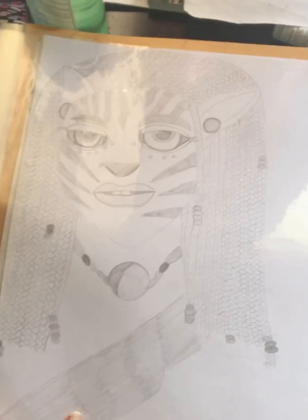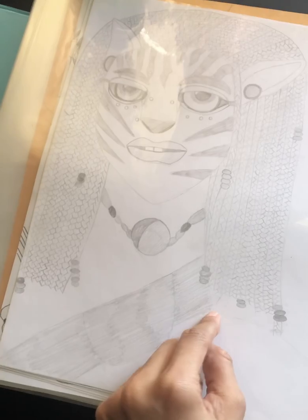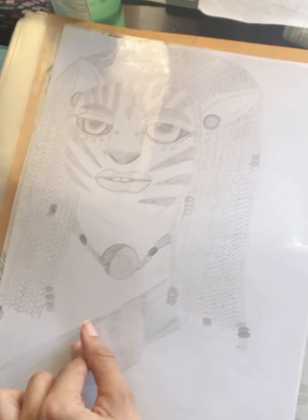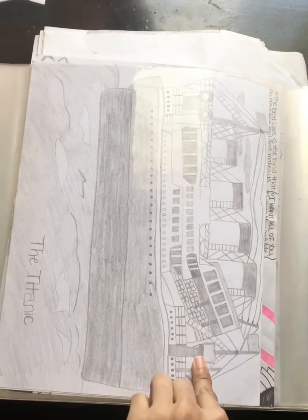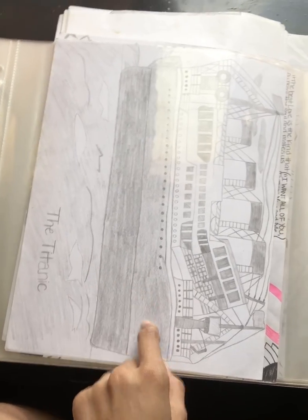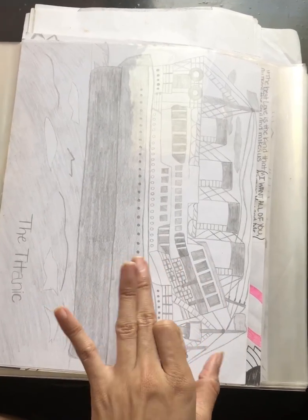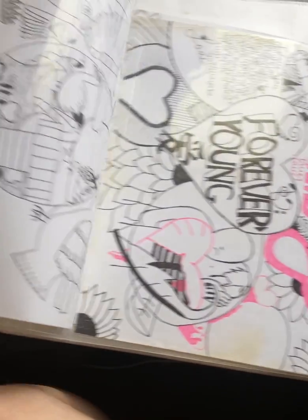Okay, this is his girlfriend, and she came out so great. And this is in pencil. You know, she came out pretty good. And here is Titanic, the boat. I drew this several times, and it messed up. So I drew this several times, and now I'm glad I did it.